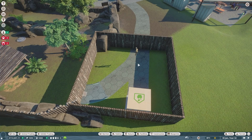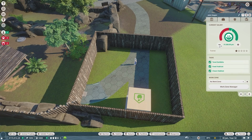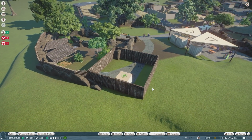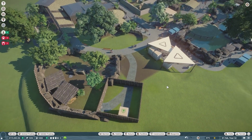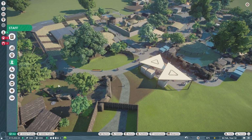So let's go ahead and click on you. As soon as you go down, let's see. Pay you a little bit less, so sorry. Assign you to Okapi. Perfect. Save that. Great. And actually I lied because it's the caretakers that bring them, right? And our caretakers are on no work zone. Isn't that right? Isn't that what we did?